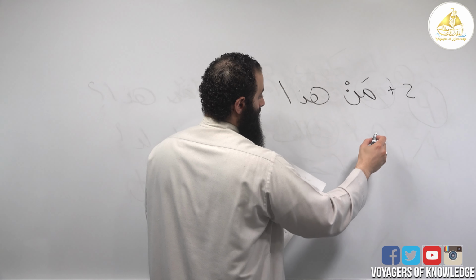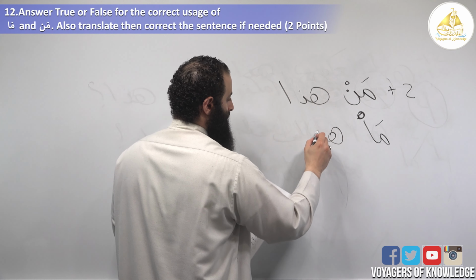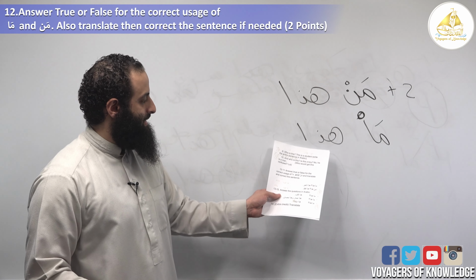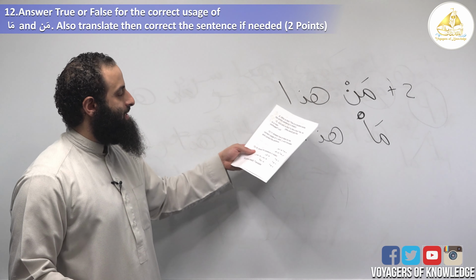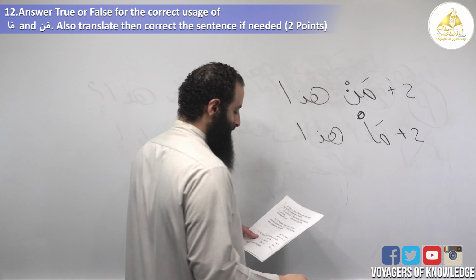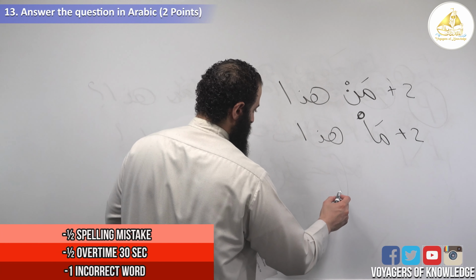Number 12, you're supposed to say, ma hada. That's a sukun there. Ma hada. And then the answer was, hada qittun. What is this? This is a cat. Over here is, who is this? This is a merchant. So each one is worth 2 points. Number 13, 14, and 15. The images that popped up, you're supposed to write down for the question.